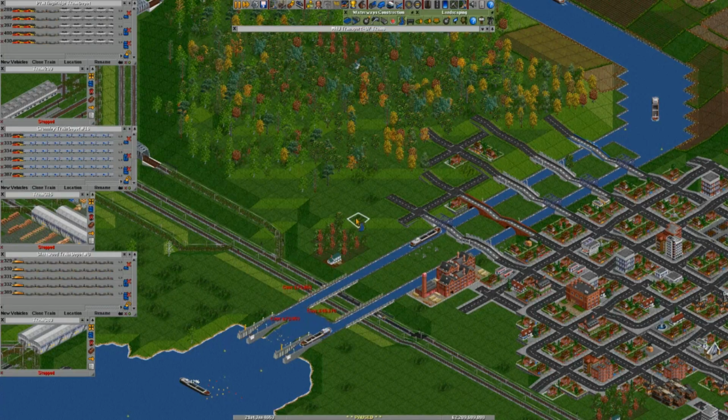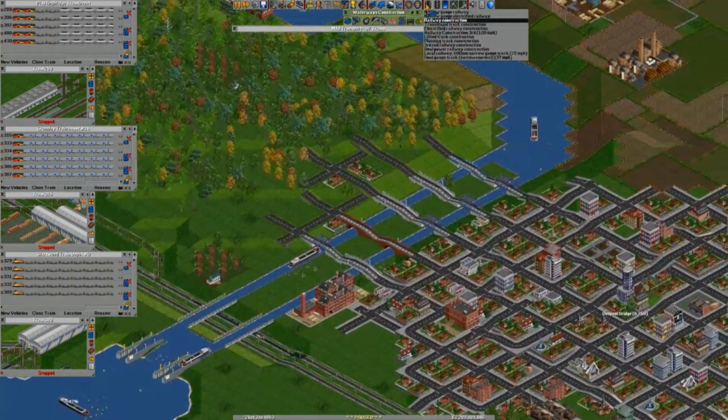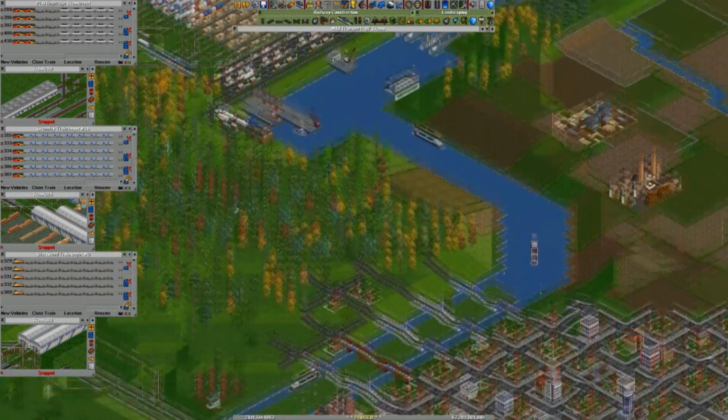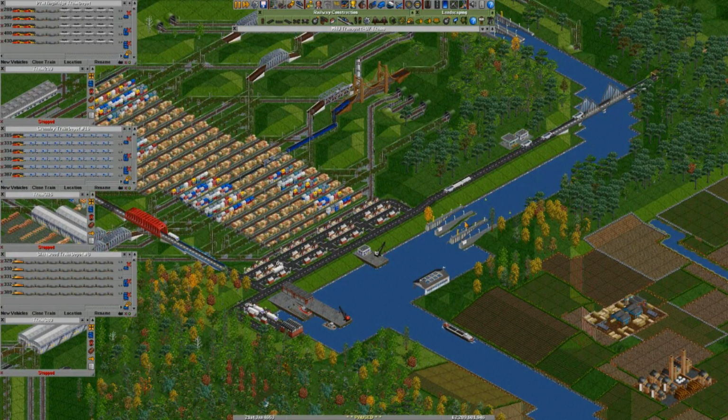I'm just going to do this as well because it looks quite nice, if you actually set this up properly. There we go. A bit like the Three Gorges Dam in China. Has a waterway as well as boat locks. Anyway, that's totally not relevant.